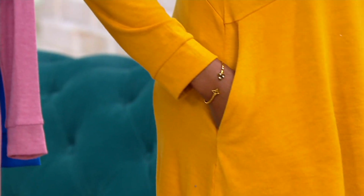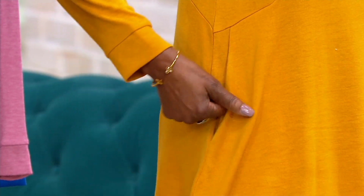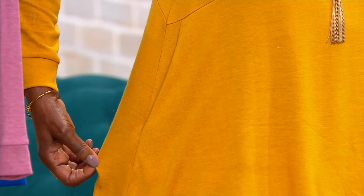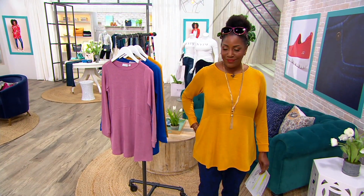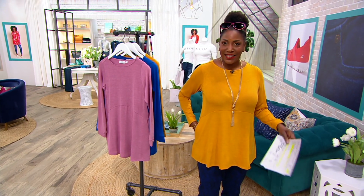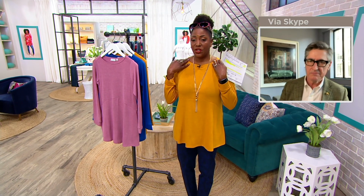This particular pocket, though, if you'll notice, I set it a little forward of the side seam. So it's actually kind of a shaping seam that sits in front of the side seam. So when you go to reach and put your hand in that pocket, you're not going all the way back and stretching and trying to grab it and find it. It's incorporated into that seam that's shaping the bust and shaping the fullness of the top itself. The shape of the neck.